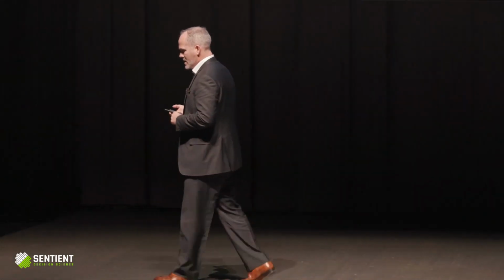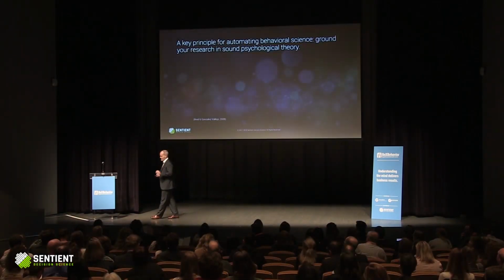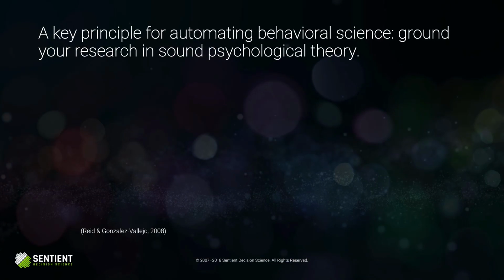So there are a couple of key principles that we need to follow when we're automating behavioral science. This is more than just building cool tools. We're going to start by showing you some case studies in the realm of claims testing. And in order to do claims testing well, we don't want to reinvent the wheel for every single test. We want to ground those kinds of tests in sound psychological theory. And that's the first key principle that I want to focus on today. If we're going to automate behavioral science, let's not just create cool tools. Let's ground this in sound psychological theory so that what we build has legs for the long term.